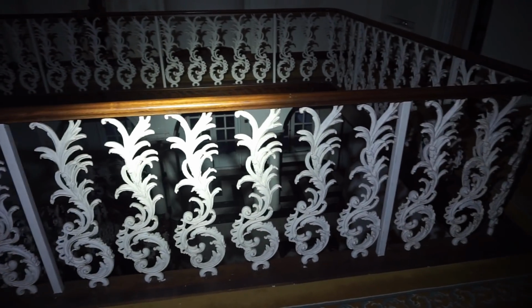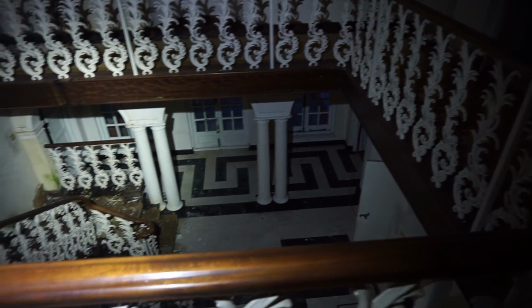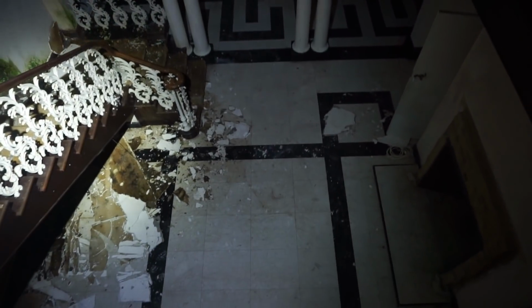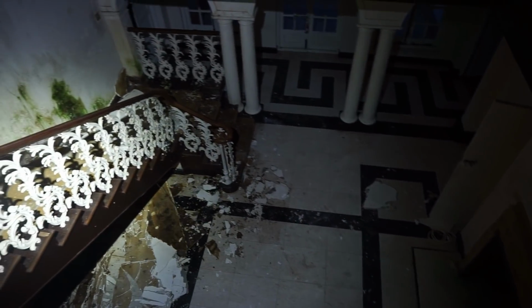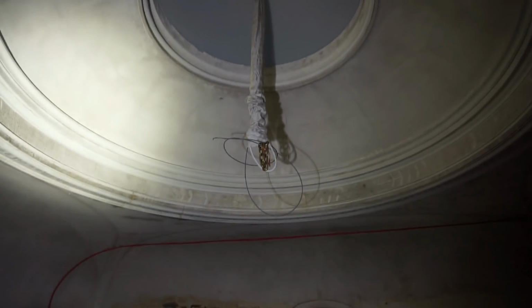I mean guys, check this out. This is like a balcony area where you can walk over, look down, and you've got your main hallway below you. You can look down on everything that's going on below. But as you can see, there's a lot of damage. A lot of the plasterboard has come away from underneath the stairs. And then above, we have this amazing dome, which I think would have been hanging a chandelier. That is a pretty amazing staircase, I'm not gonna lie.